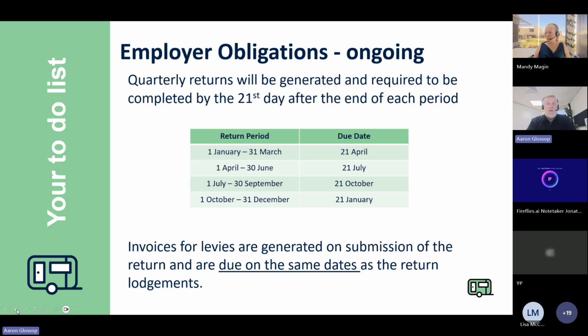However, I don't want to jump ahead too quickly because we are still working through the returns for the last period, the 1st of October to the 31st of December. Again, the due date is the 21st of January. When you submit your return, the system will automatically generate an invoice for the levy, and that payment is due on the same day as the return, so you can complete both in one go.